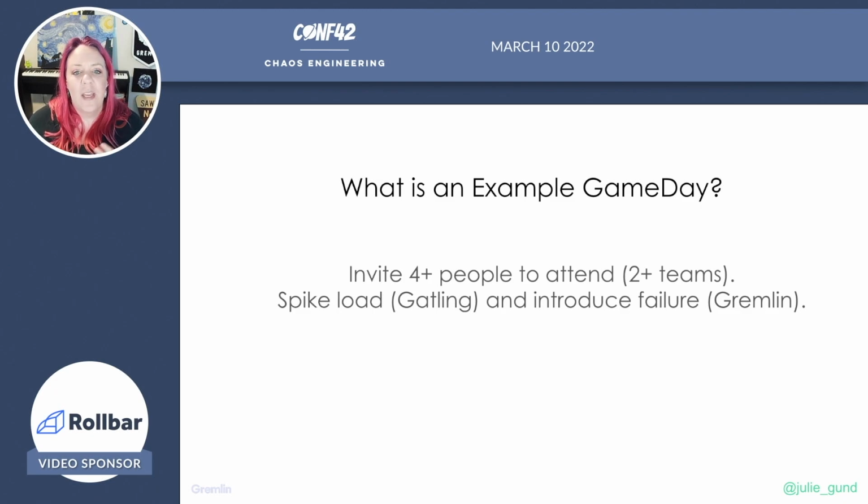You want to know if you have some type of failure, how it appears to the other team, or if they have some sort of failure, you want to see how that affects your systems. And that's why these are so great, because you're doing it in real time. They're not happening during an incident. This is planned. You're doing this at 10 a.m. with lots of coffee and a Zoom. And you don't have to spend hours doing this.